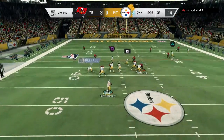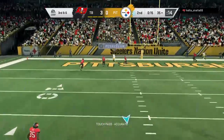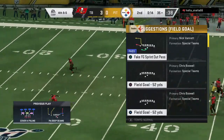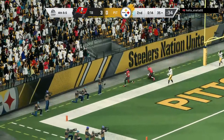On third down, Roethlisberger. He's going to let this go for the end zone. And this is intercepted, but they'll say out of bounds. So very close to a turnover there in the end zone. There on the coverage, knocking that one away was Mike Edwards.